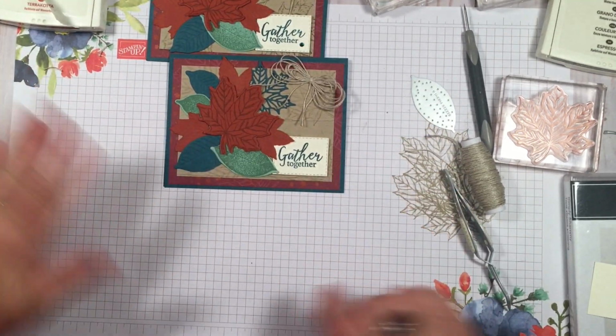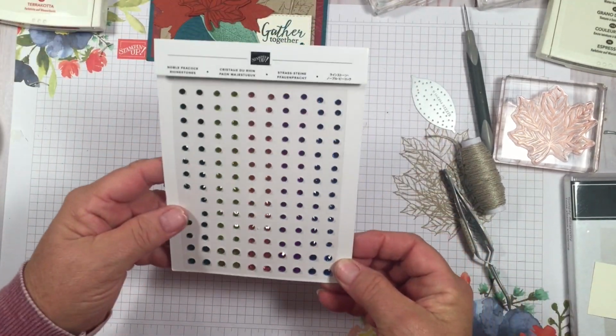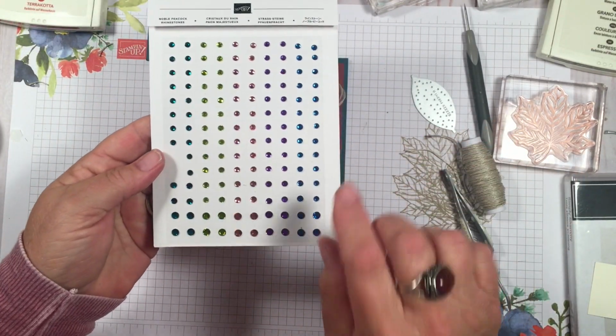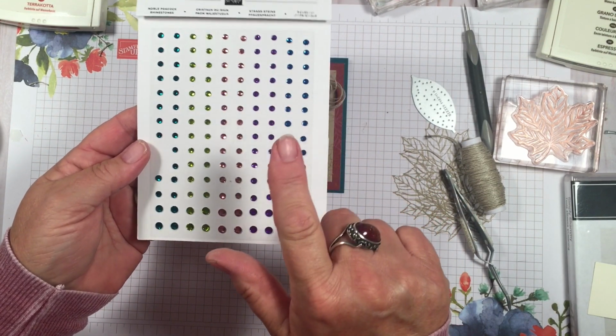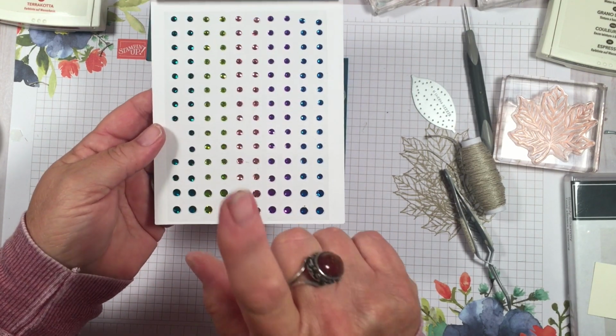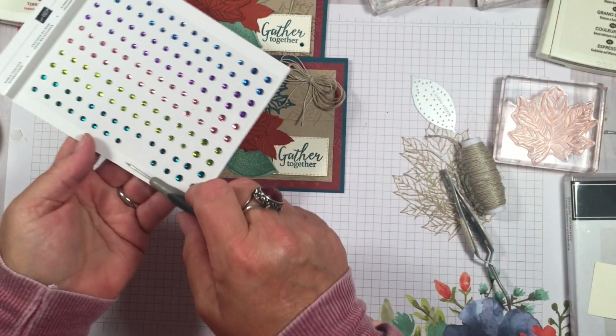Now a little bling. Where are they? They're hiding from me. Okay, here they are. This is the Noble Peacock rhinestones, and we have beautiful colors in here. We've got blueberry bushel, gorgeous grape, melon mambo, old olive, and pretty peacock. So I'm going to get a pretty peacock.